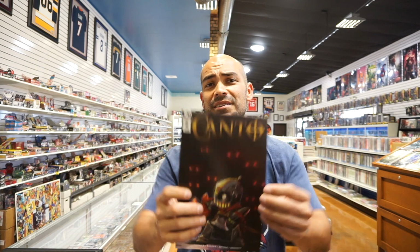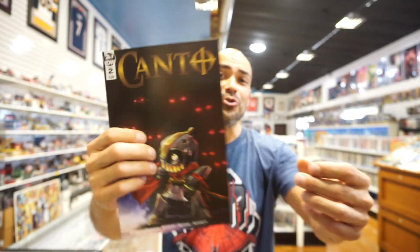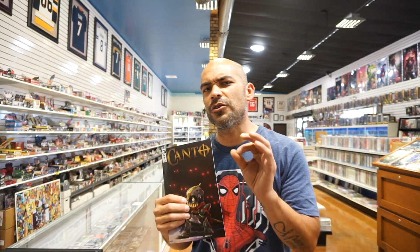Now I'm going to go ahead and get into some small press and indie books, and the first one I have here is Kanto, issue number 2 on IDW Comics. Now, I'm not sure if you guys got a chance to read issue number 1 on Kanto, but I can tell you it's not anything that I would normally read. I probably wouldn't just pick it up out of the blue, but my awesome local comic book shop did allow me to take one home and read it and bring it back, just so I can bring a review, and I want to do a good review on that.